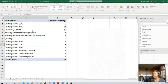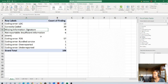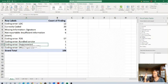So let me actually refresh. I've not refreshed my data yet. See how that just compressed. So level of care is 1, type of service is 1, correctly coded, not reportable, insufficient information, bundled service, overreported. That's generally my findings, right?